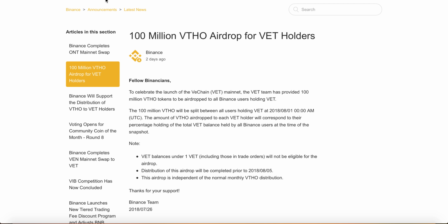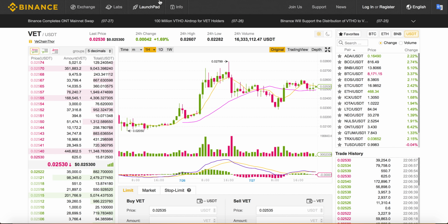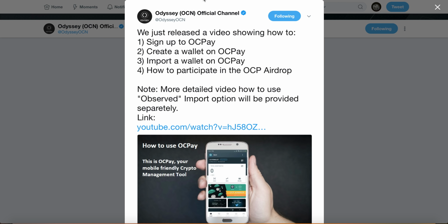Anyway, the next stop is the Odyssey airdrop. Odyssey is going to have an airdrop on August 1st. In order to qualify for the Odyssey airdrop, you have to have 5,000 Odyssey tokens. 5,000 is roughly $40 US dollars. And also you have to download the OCPay.